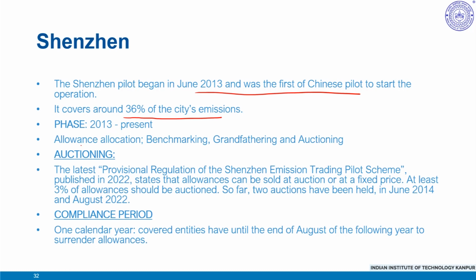The methods included allowance allocation, benchmarking, grandfathering, and auctioning. As per the latest regulations for auctioning, the provincial regulation for Shenzhen Emission Trading Pilot Scheme published in 2022, says that allowances can be sold at auction or at fixed price. At least 3% of allowances should be auctioned. So far, two auctions have been conducted in June 2014 and August 2022.